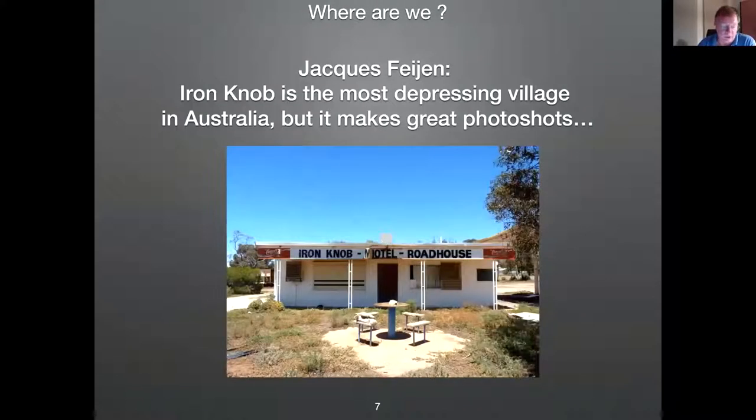I haven't been there. It's really cool that you can talk about a place where you have never been before. But Jacques Feuille has, and he gave me this photo. And the quote is his too. It seems that Iron Knob is the most depressing village in Australia. And this must be the most luxurious motel that you've ever seen. I'm not sure how old this photo is, but it's several years, I think. But it looks great.